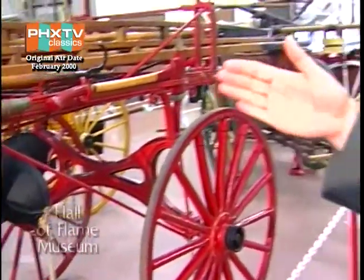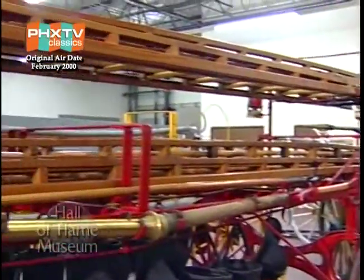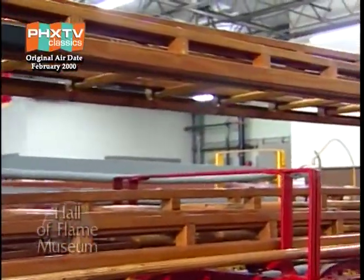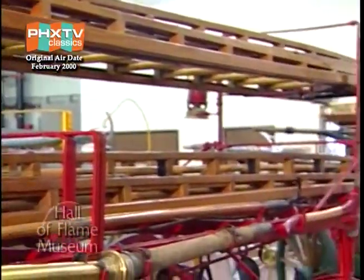And the ladders, these are the original ladders on this truck? Not on this one, no. They're similar to ladders that would have been on it. Actually, this ladder is a little bit larger than the original ladder on it. Okay. But it's very similar in construction.